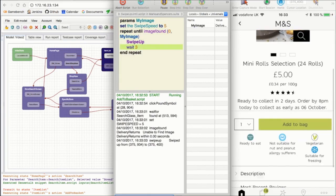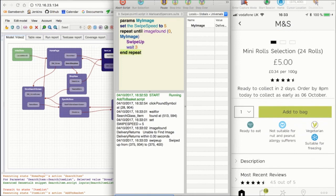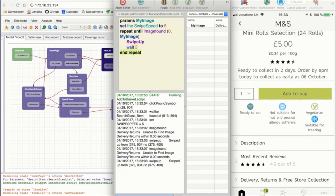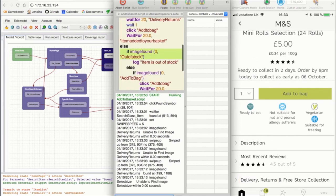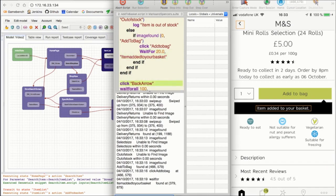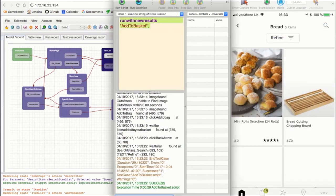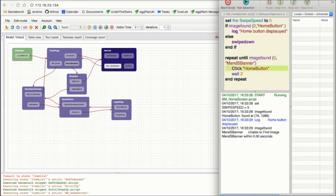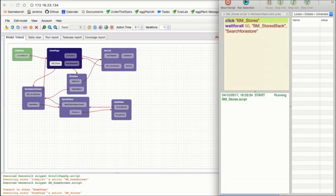As the model's running, you can see that this time we're going to scroll down, and we're just doing a random path through the model. As that's running, you can see the log that occurs. This is the Eggplant Functional log that appears on screen. This log is just letting you know the actions that are happening. So we've added that item to the basket. If we move this over here, you can see this time we're going to scroll up, and now we're going to go back to the home screen. And then once we've gone back to the home screen, we're going to go into the store.